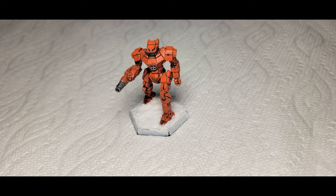But ultimately, if you like PPCs, and if you like sniping, but you don't have that many C-bills in your wallet just yet, I highly recommend the Panther. It's a good mech, it's light, it's fairly affordable for what it brings to the table, and it packs a heck of a punch, especially from range.